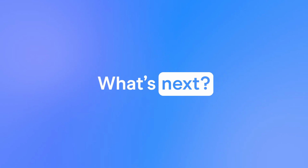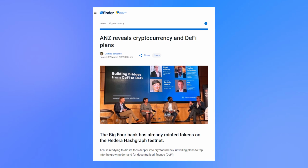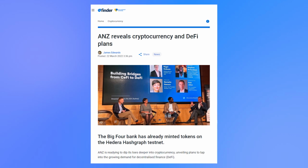As for the future of stablecoins, well, honestly, it's looking pretty big. There are several governments, including Australia, the UK, and even the US, that are exploring national stablecoins. These are referred to as central bank digital currencies, and they'd essentially be a digital dollar. And then you've got heavyweights in the banking industry like JP Morgan and ANZ Bank that have already launched their own stablecoins for internal use. So if you thought stablecoins were squarely for the crypto nerds, you're wrong.